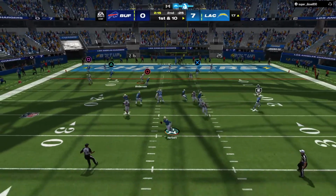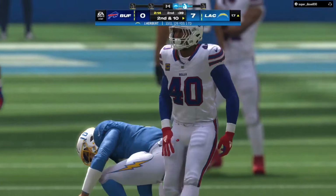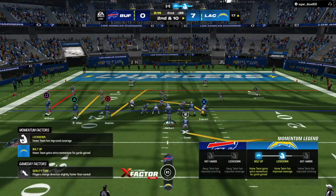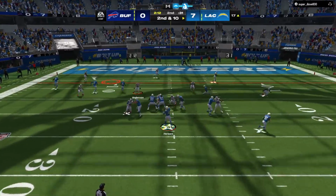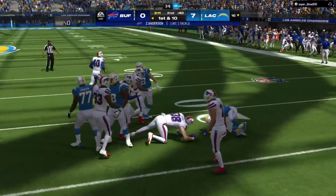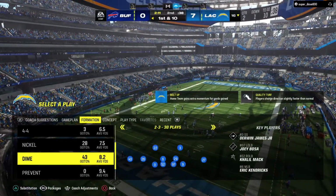Herbert. Well, he was hit as he threw it there, and that one winds up incomplete. I see the surprise in your face there, partner. That is a rare incompletion from him. He's been on point this entire game. He has percentage completion-wise way up. Not that time. Trying to force it to Allen, and it's intercepted. And the Bills are going to take possession here at their own 16-yard line.